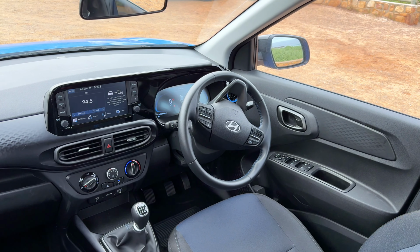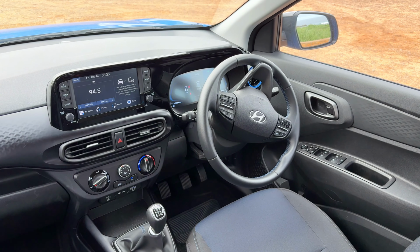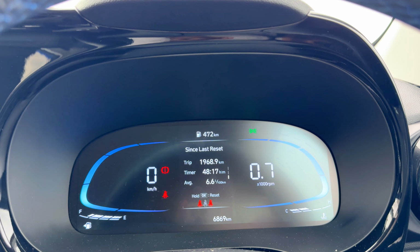One of the most notable things about the Hyundai Exter has to be its fuel efficiency. So I have traveled 310 kilometers, and on the clock, I still have a range of 424 kilometers, meaning a full tank can give you more than 700 kilometers, which is quite impressive that you can get that much range in this little car.